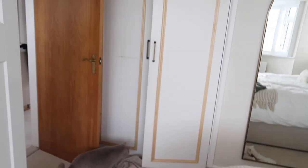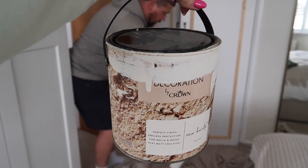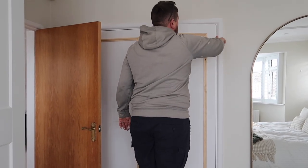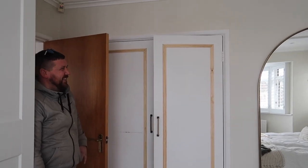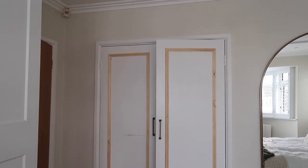Getting ready now to paint these. I'm going to go in with the same paint that we've got on the walls, which is Raw Beauty by Crown and L Decoration. We're just going to go for it. I know it's not the right finish because this is a matte paint and really you should be painting it with satin finish probably as we're going over satin, but we don't mess around here. We're going for it. Oh, it'll be fine, won't it? Yeah. We like to wing it in this house, so this is what we're doing.